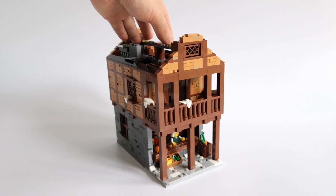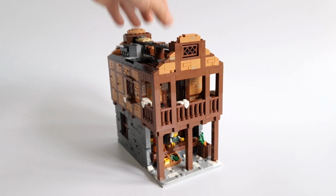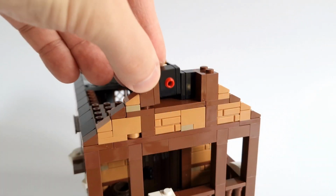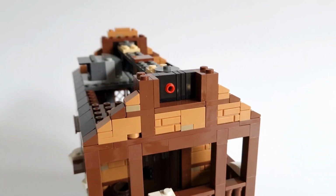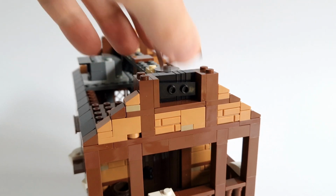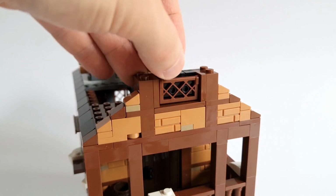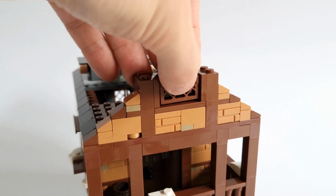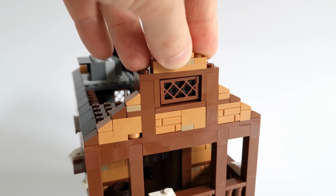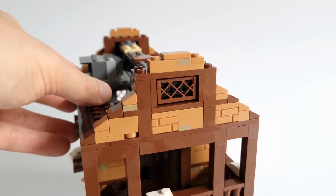I want to add some details here, but I'm slowly running out of parts. I came up with a window like this. See how I built them. I think it looks cool and fits the whole house. I made the same window on the other side. Everything is ready, so it's time for the next step.